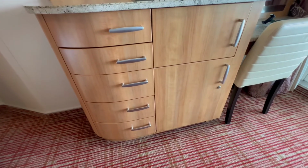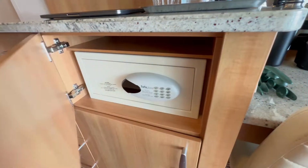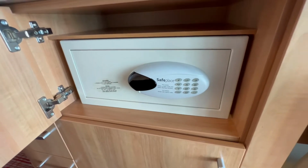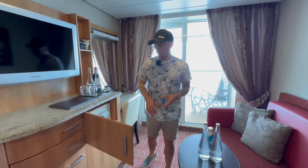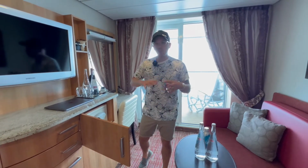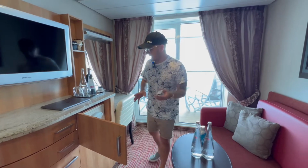So that's here. One of the most important things in a cruise ship room, I think, is the safe. Especially on a trip where you're going international, you're probably going to have your passport with you. So anything valuable, watches, rings, anything you just don't want to lose or bring out and about, put it in the safe. I put cash in there, my ID, stuff like that.